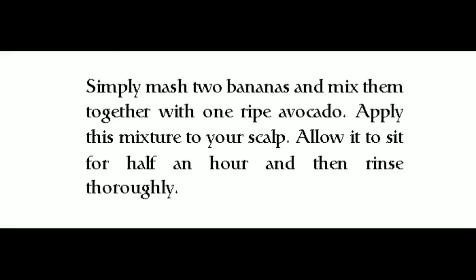Simply mash 2 bananas and mix them together with 1 ripe avocado. Apply this mixture to your scalp. Allow it to sit for half an hour and then rinse thoroughly.